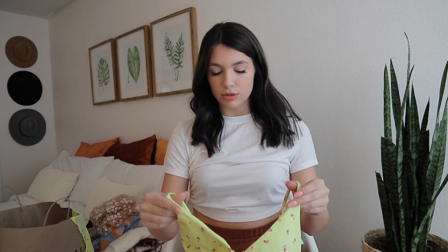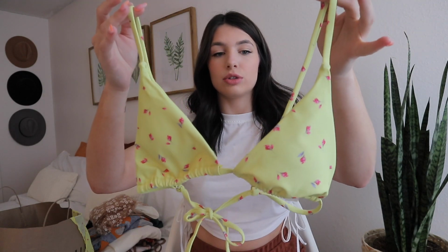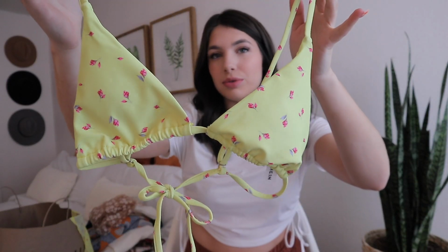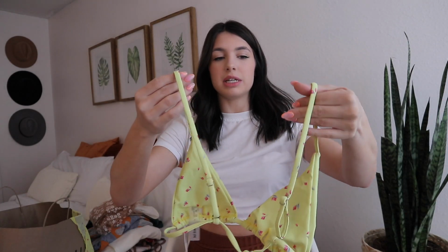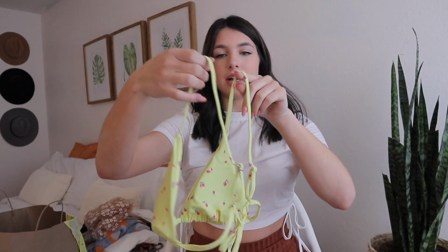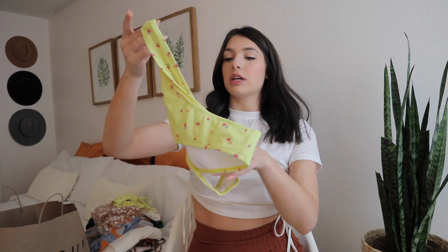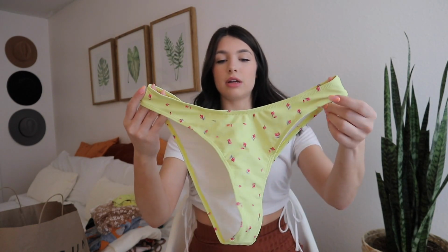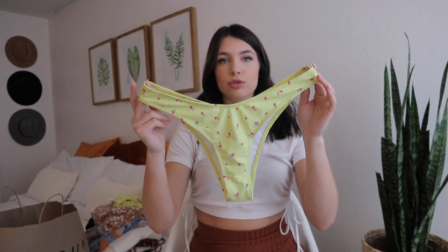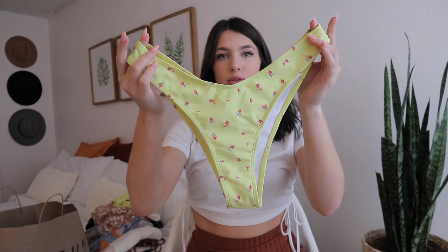The next swimsuit set I got is adorable. I cannot wait to wear it. It is this pretty yellow triangle swimsuit with pink, it looks like roses on it. It's a triangle top, but it ties in the back, and then it has adjustable straps, not the ones that tie around your neck, which I really, really like. And it does have padding in it. And then it just comes with these bottoms. They are a little cheeky, but not too cheeky in the back. They do go up on your hips a little bit, so it gives you this nice little V.